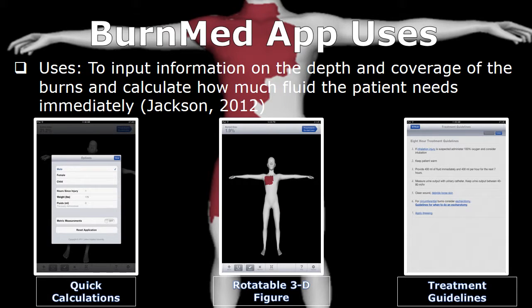The BurnMed app allows users to rotate a 3D figure of a man, woman, or child to quickly calculate how much fluid to administer to a burn patient on arrival. The first step is to examine and locate the burns on the patient. The second step is to select the appropriate setting of man, woman, or child. The third step is to draw the burns onto the 3D figure exactly as you see them on the patient. Finally, the app will use the drawing to calculate the TBSA burn. The treatment guidelines will appear and provide steps to early management and additional links for further teaching.